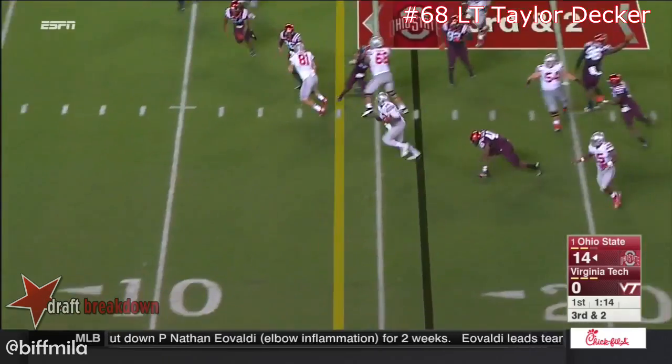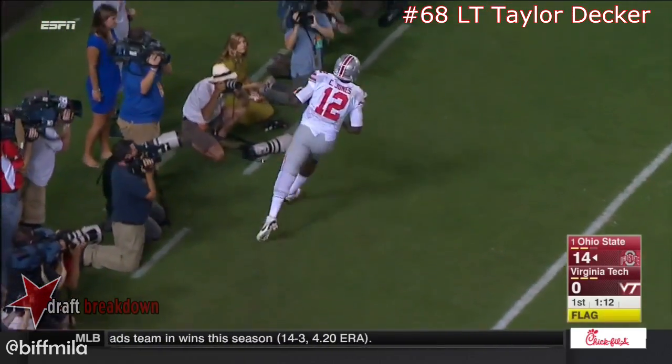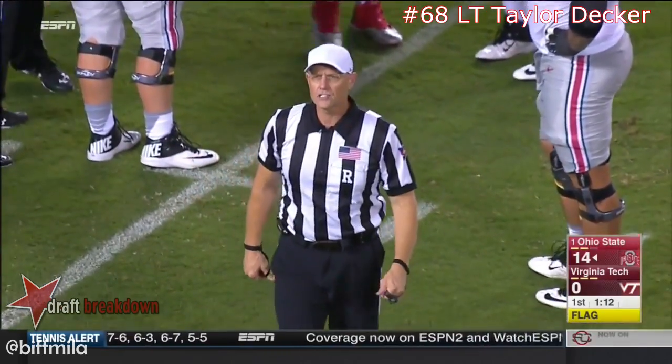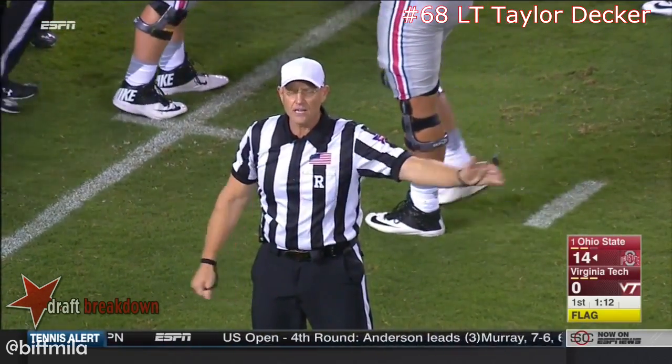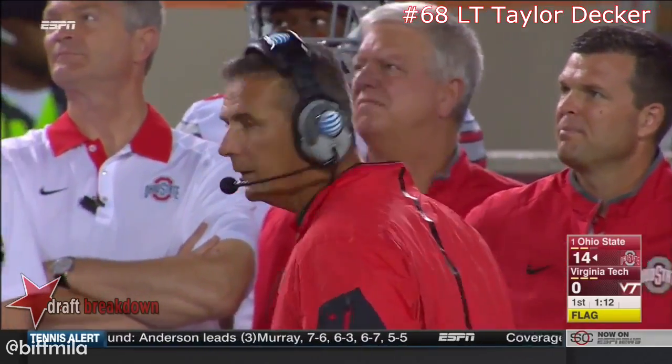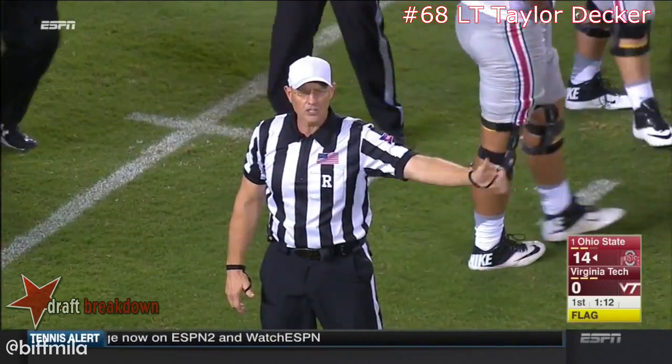It is again. A crease for big Cardale Jones. A flag comes in. There's a couple of them, so hold on. 2 fouls on the play. Holding, number 68, offense. That penalty is declined. Holding, number 54, offense. That penalty will be accepted. 10 yards. Still 3rd down.